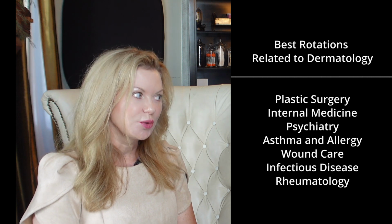Besides a rotation in dermatology, what other rotations do you think would be most helpful for somebody? I've been surprised throughout the years about how much internal medicine is actually a part of dermatology. There are a lot of internal diseases that are manifested on the skin, and not having that background definitely puts you at a disadvantage when diagnosing or coming up with your differential for some particular disorders. I think internal medicine would be a great rotation. I think psychiatry would also be a wonderful rotation. There's a huge overlap between dermatology and psychiatry. And then other than rotations, trying to do shadowing experiences.